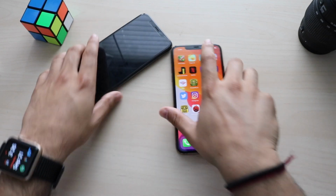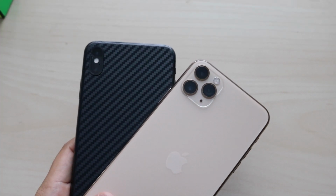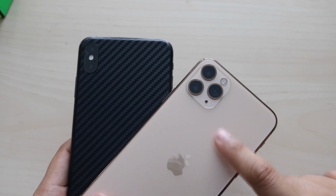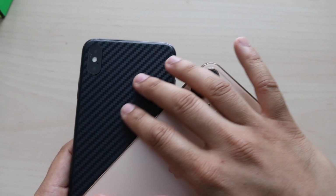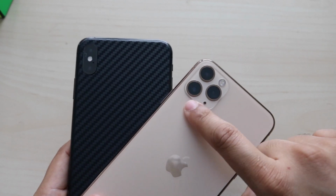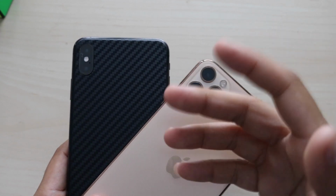Now, I'm going to talk about the cameras for a second, but like I said, I'm going to make a whole separate video talking about them, but I'll just run through them a little bit. You have a dual camera setup on the XS Max and a triple camera setup on the 11 Pro Max. Now, 2 12 megapixel sensors here on the XS Max, 3 12 megapixel sensors, but that extra sensor is an ultra wide sensor, so it allows you to get more into a photo and have that kind of fisheye lens effect.